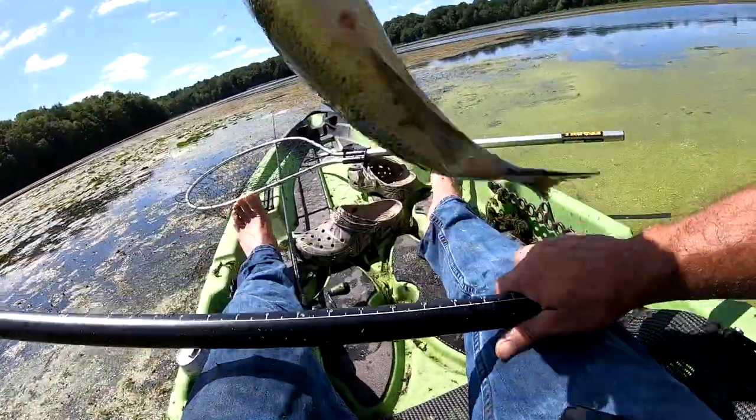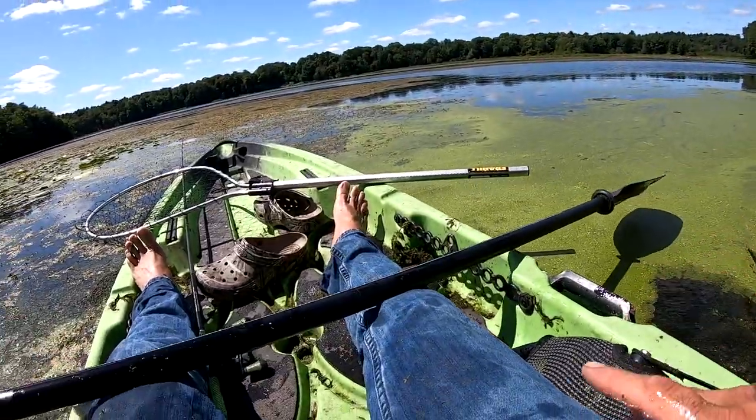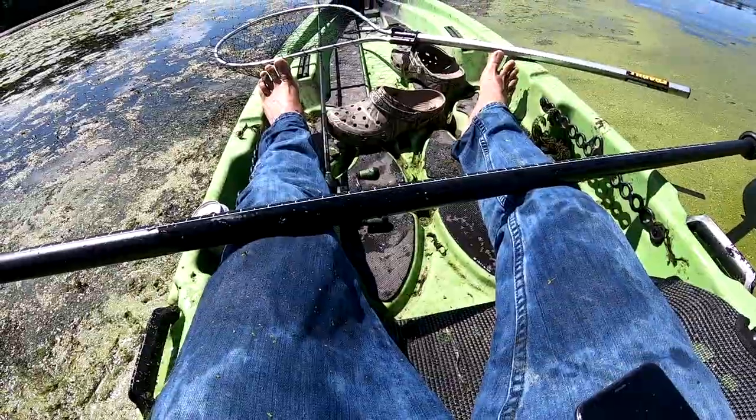So I just submitted this catch. It's 18 inches. It's weird in the photo because I don't have my bump board, I can't find it. And there goes the fish. I was gonna show you that it's 18. I think we already saw that, but whatever.